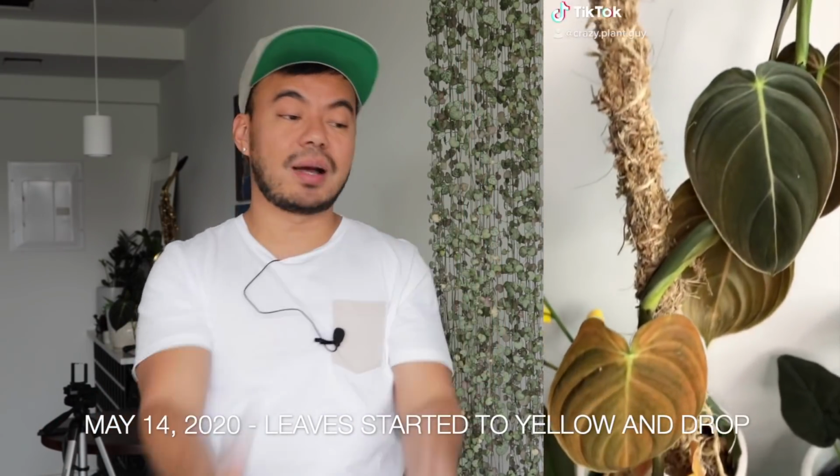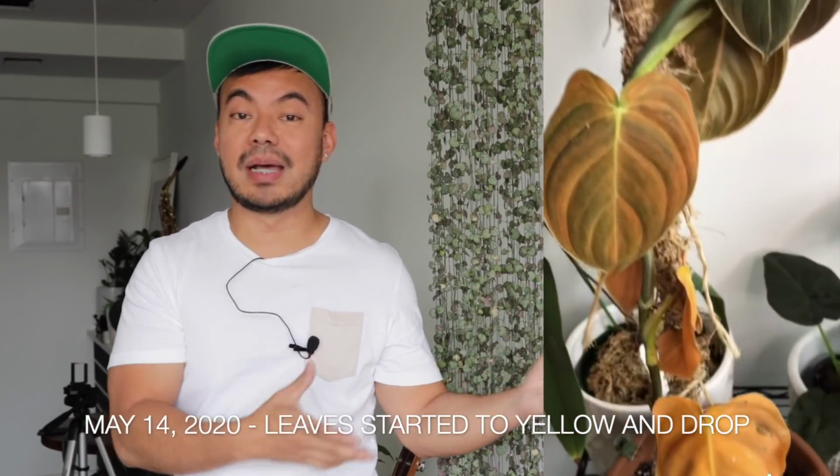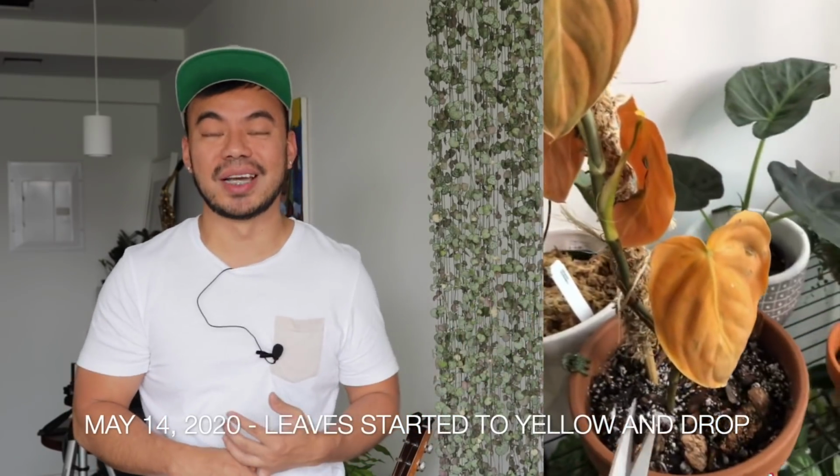And then the second mistake I did was the mixture I used wasn't airy enough. And then obviously I overwatered, and next thing you know, all the leaves were dropping, and at that point it became a Melanochrysum instead of my Melanochrysum. So I began to panic. I don't know what I was going to do with this. At that point, all I needed to do was just to calm down and stop dropping leaves, which eventually it did.